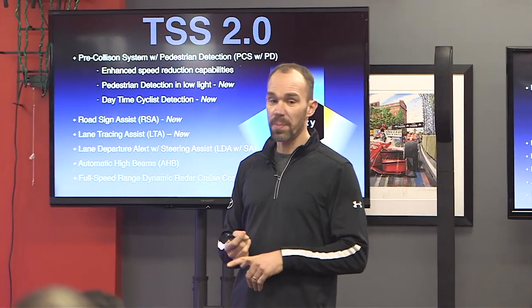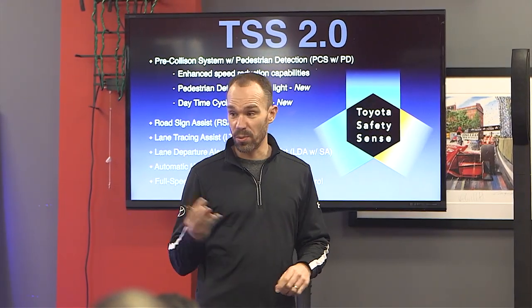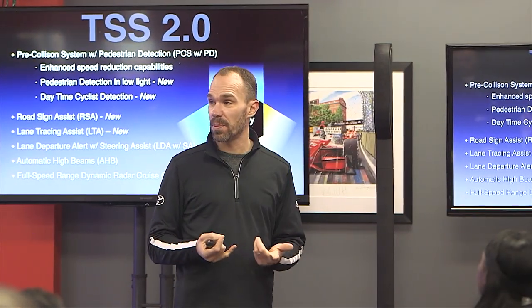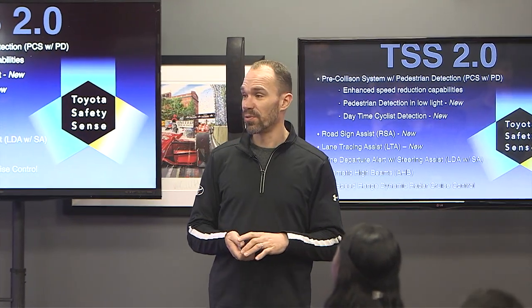It's got low light pedestrian detection or nighttime pedestrian detection. It's got daytime bicycle detection, as well as the road sign assist, lane trace assist, which we'll talk about. It's still got lane departure alert, it's still got auto high beams, but now we have full speed dynamic radar cruise control. All right, so full speed means what?